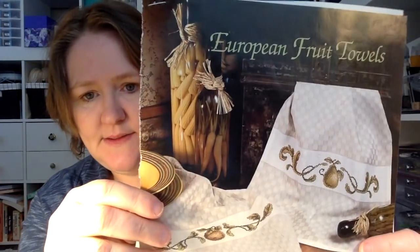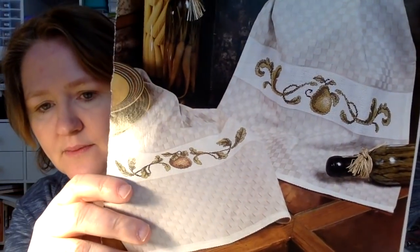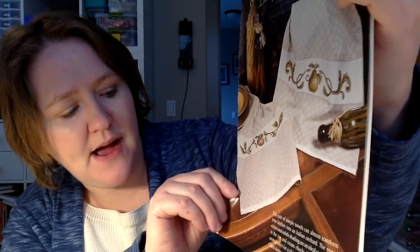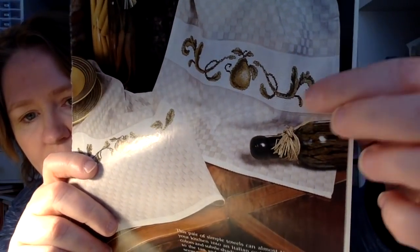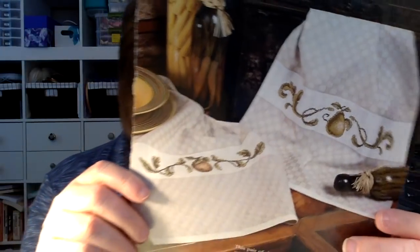So the first one, this is from Just Cross Stitch Magazine. European Fruit Tales. This is from, I just looked and I didn't even see it, February 2002. So you get the pattern for the pears. Okay, so I imagine you buy the dishcloths and you just stitch that piece right there. So if you are interested in this, say, I'd like to stitch the pears. Okay, so that's the first one. This one I love.